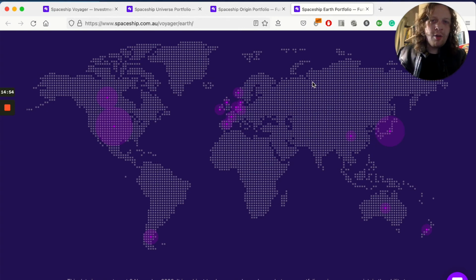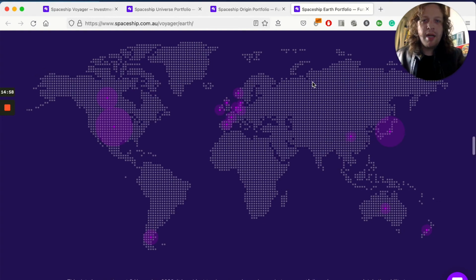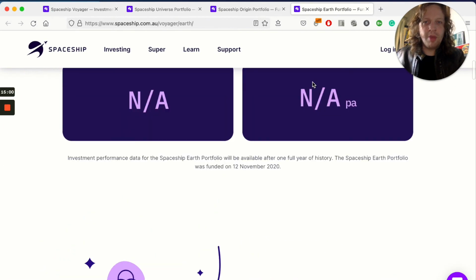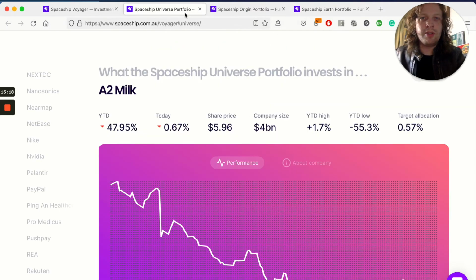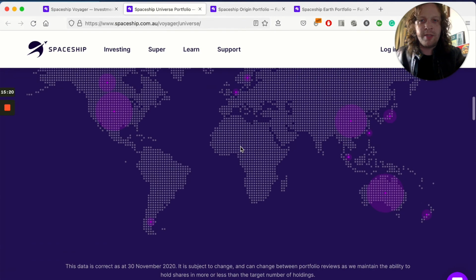Okay, so let's just have a quick talk about the performance of these 3 portfolios, because they do differ quite a bit. Now, just starting off quickly with the Spaceship Earth portfolio, this portfolio was only launched a few months ago, so they don't actually have any full performance data yet, so that's not really something we can look too far into just yet. However, the other 2 portfolios do have quite a bit of data, so let's have a look at Spaceship Universe first.